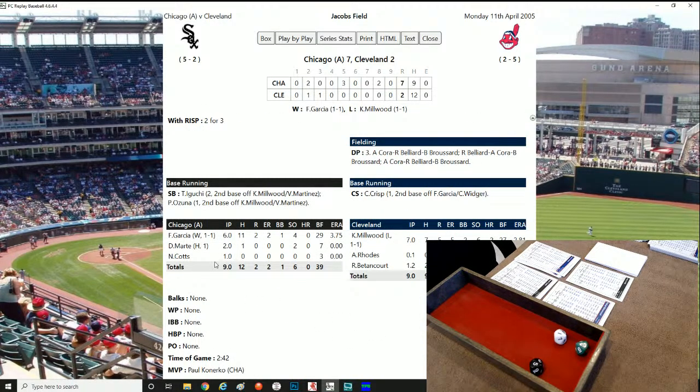Pitching, Garcia pitched 6 strong innings, gave up 11 hits. Only 2 runs, though. 1 walk, 4 strikeouts. Pitched pretty decently. Marte came in and closed the door. Nothing on him. And Kotz as well. Nothing on Kotz. So good bullpen action there for Chicago today.